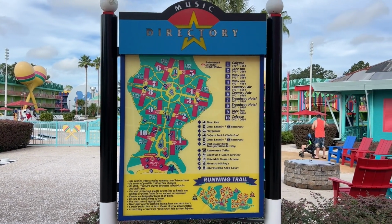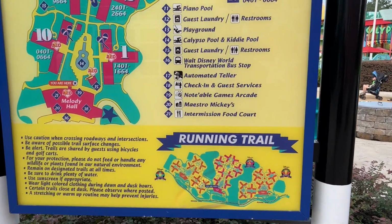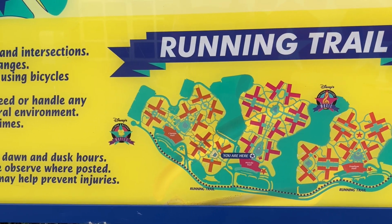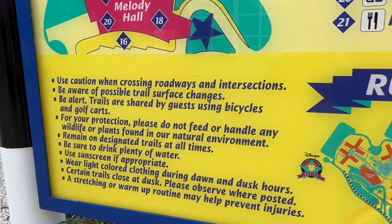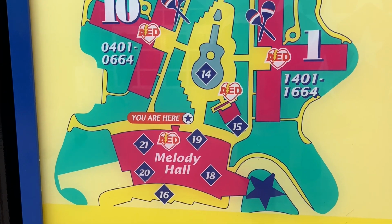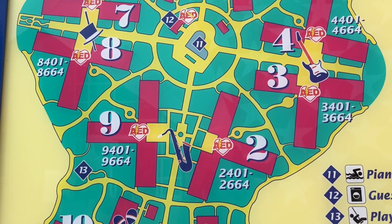And you can see here the running trail that you can utilize that will run you past all 3 All-Star resorts. And you can get in a nice run if you want to work out while on vacation. There is no gym at this resort. And you can see here another map of the property and all of the room buildings.